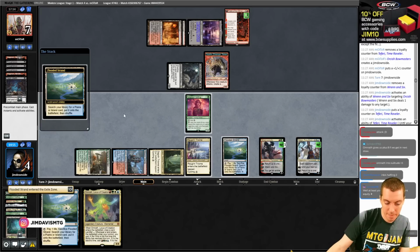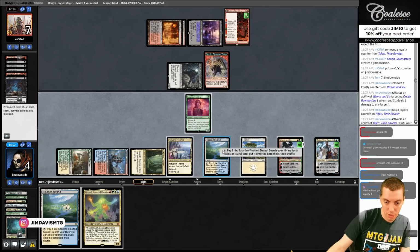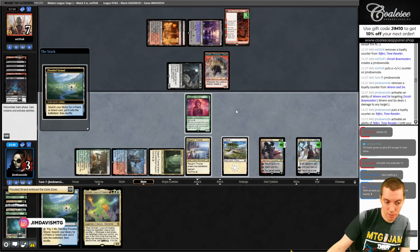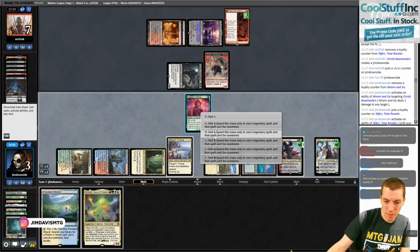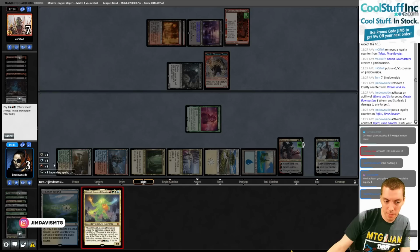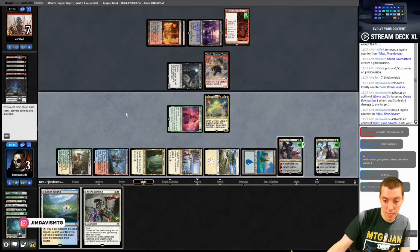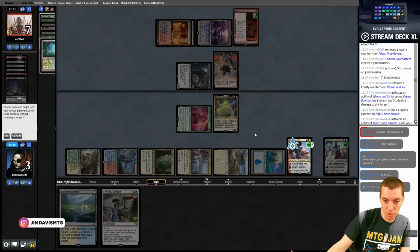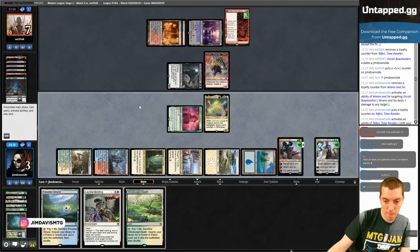Crack this. Get a plains. Crack this. Why is it giving me priority back? Get an island. Play Omnath. Draw a card. Leyline Binding. That is really good, but I can't fetch a plains, so get this back.